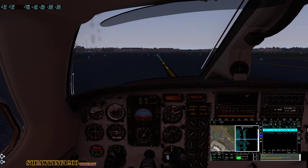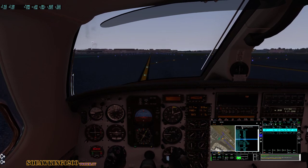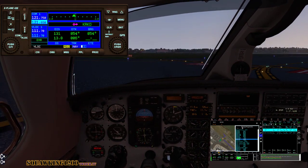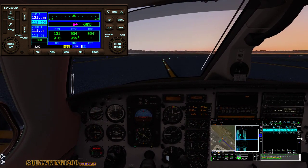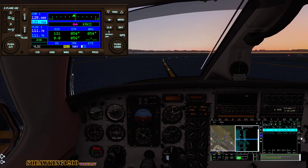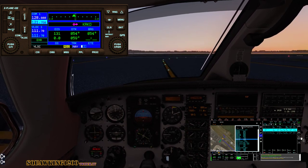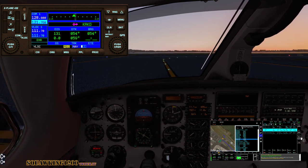Cessna 12 Bravo, contact tower on 128.8. Have a good morning. Tower on 128.8, Cessna 12 Bravo. Alright, here we go. 1, 2, 8, 8. Cessna 12 Bravo, ready for departure. Cessna 12 Bravo, winds are light and variable, cleared for takeoff runway 15 right. Cleared for takeoff, runway 15 right, Cessna 12 Bravo.